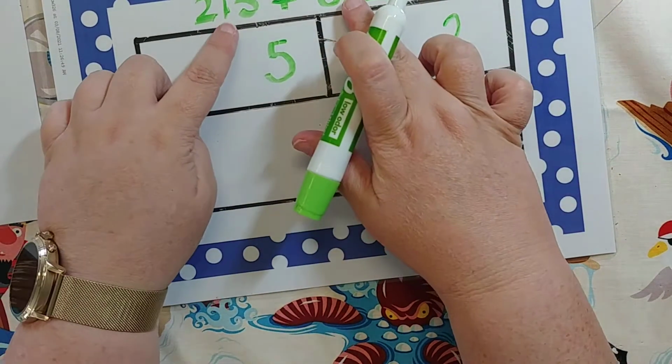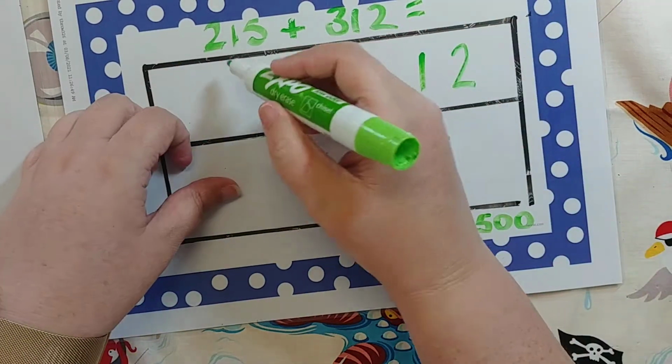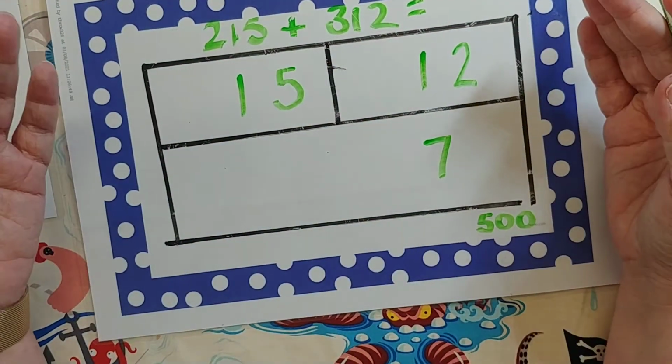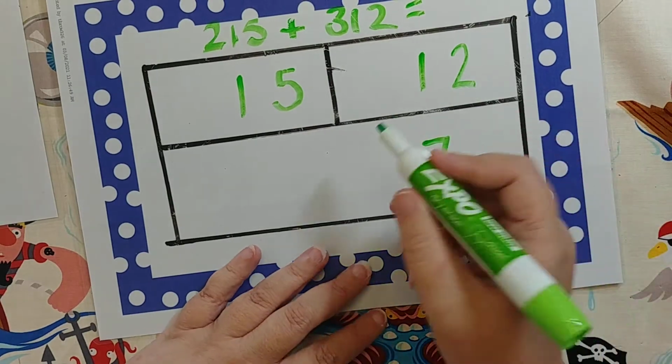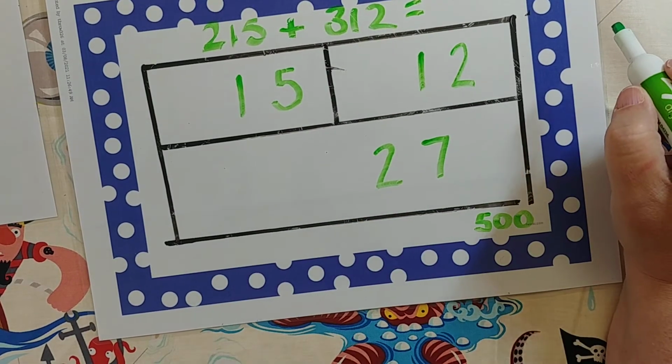Now I'm going to move on and think about my tens. I've got 1 ten in this one. I've got 1 ten in this one. 1 plus 1. Okay, I'm not even going to pretend that I need my finger calculator for that. 1 plus 1 is 2.